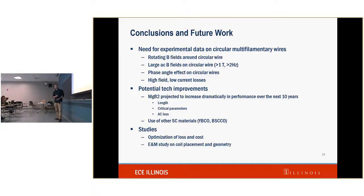MgB2, that's the wire we were talking about, is projected to increase dramatically in performance over the next 10 years in terms of length, critical parameters, current, temperature, etc., and of reduced AC loss. There's also a trend to use other types of materials, YBCO and BSCCO, they call it. Those are those 77 Kelvin types of materials. That's more of a liquid nitrogen temperature, and so clearly you're going to need less of a heat load in order to actually operate that.